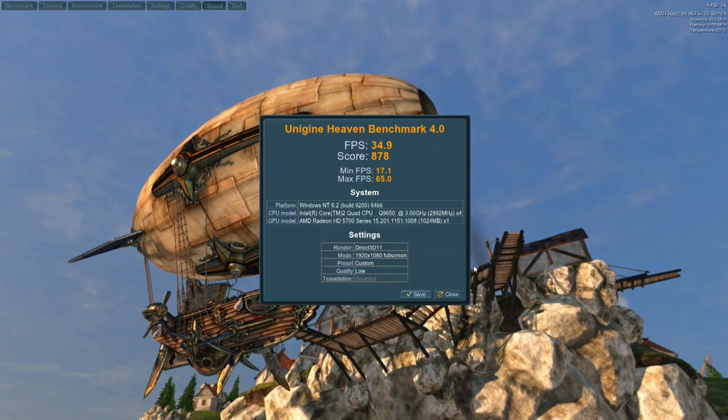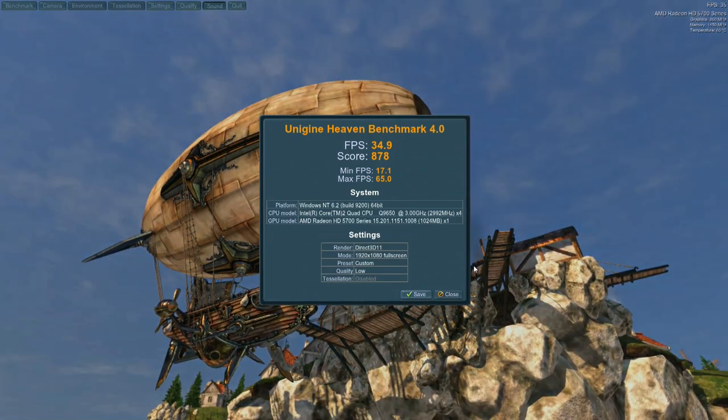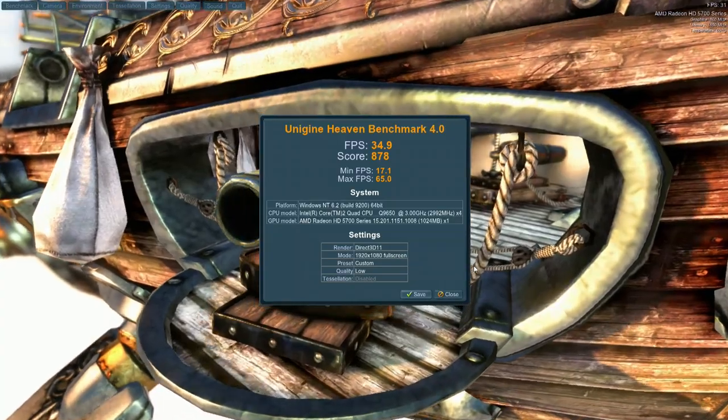Woohoo, those were pretty fun benchmarks, but hey, wouldn't it be cool if we could play like Battlefield 4 on 1080p low?